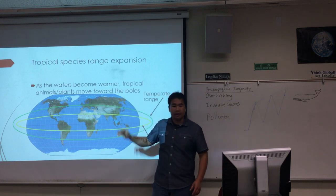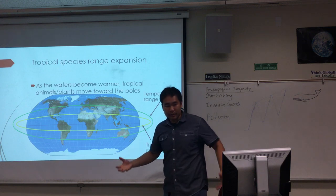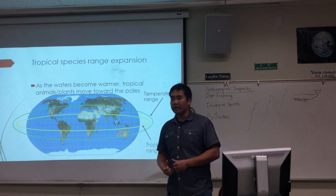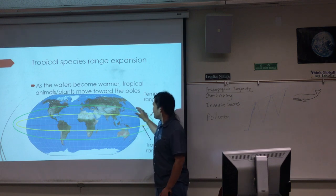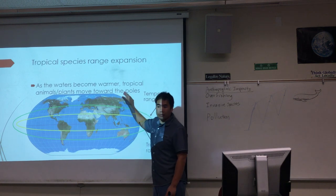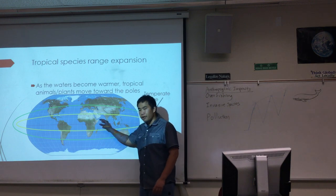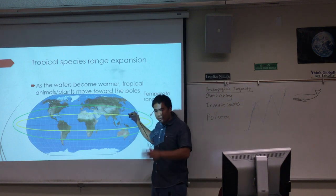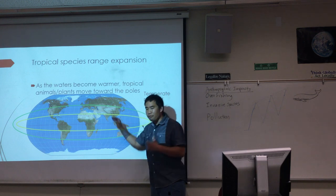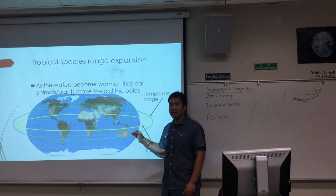Right? If global warming occurs, the whole Earth warms at the same time. So this part becomes a couple degrees warmer, this part becomes a couple degrees warmer, and this part becomes a couple degrees warmer. So what ends up happening? The tropical region becomes too hot. The temperate region becomes so warm that it is now the same temperature as the old tropical region.